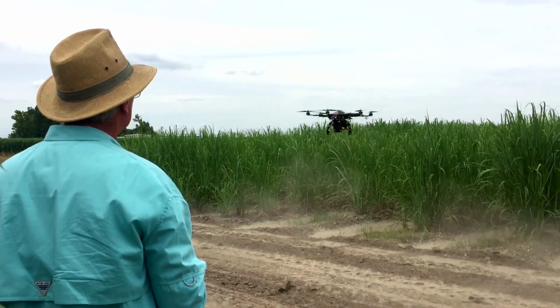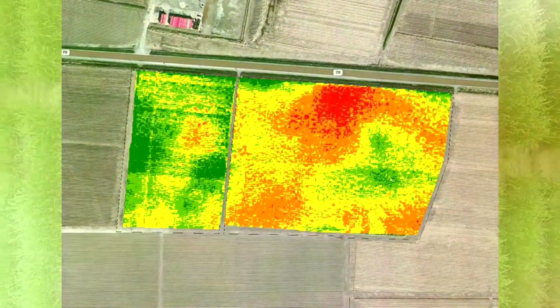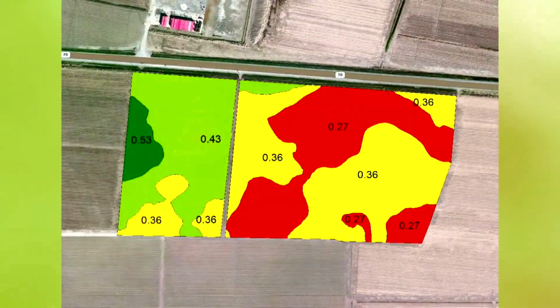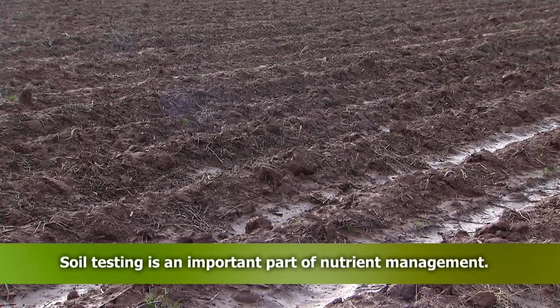You only put it out where you need it or where you need it the most. Now we started looking at using a digital camera attached to a drone to take images. And these images are transformed into a value that we can use as a way by which we can derive fertilizer recommendation. The AgCenter Soil Testing Lab has played a crucial role in measuring soil nutrients.